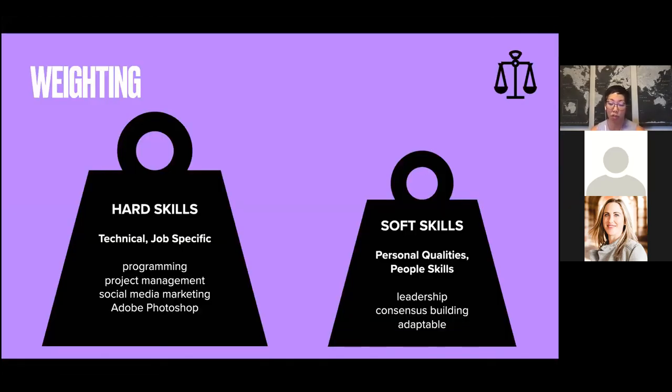The ATS also weights content differently. And so one of the key things here is that it weights hard skills more heavily than soft skills. Hard skills are going to be your technical, job specific things like programming, project management, social media marketing, and Adobe Photoshop. Generally, any software is going to be considered hard skills. And then your soft skills are personal qualities and people skills, things like leadership, consensus building, and adaptable. So just be aware of where to pay a little bit more attention to which keywords you are incorporating.